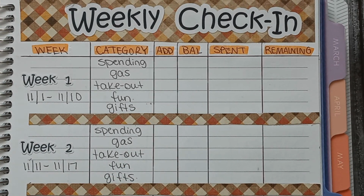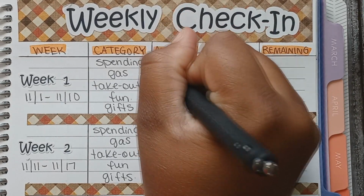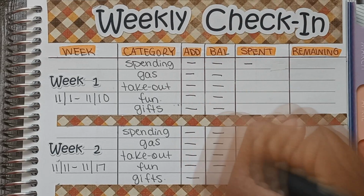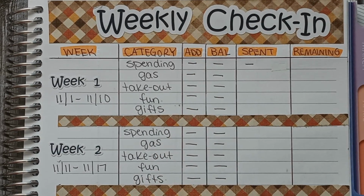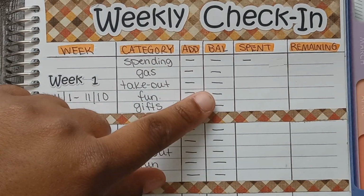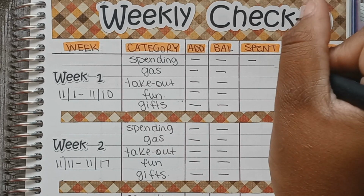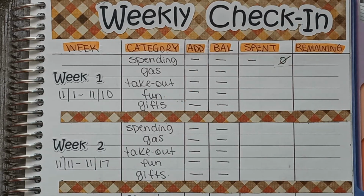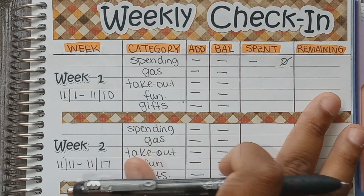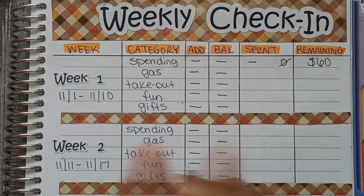All right, so I didn't add anything to my categories, so I'm just gonna go ahead and put that I didn't add anything to those. So I didn't add in anything for these weeks. I didn't have anything in my envelopes as the balance. I didn't spend anything for spending, so that's just 0. So for spending, I gave myself $60 to spend this month. I didn't spend anything, so it just left me with $60.